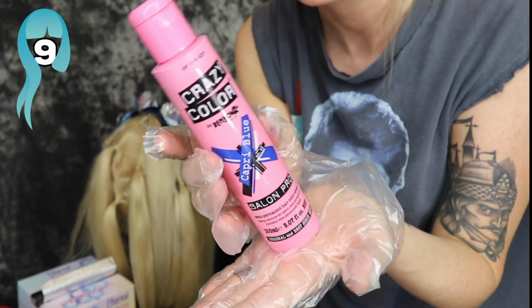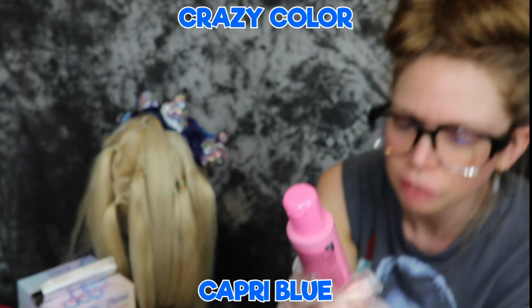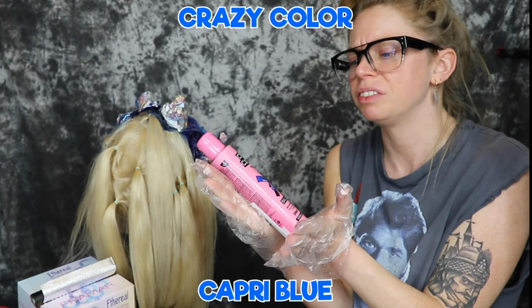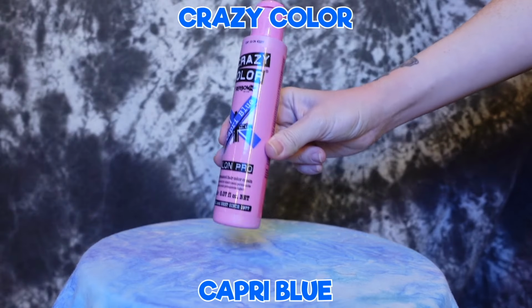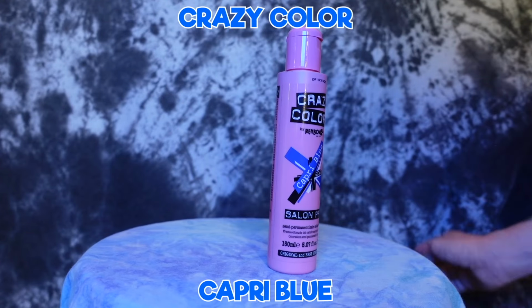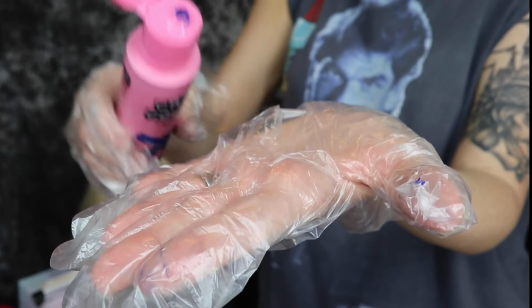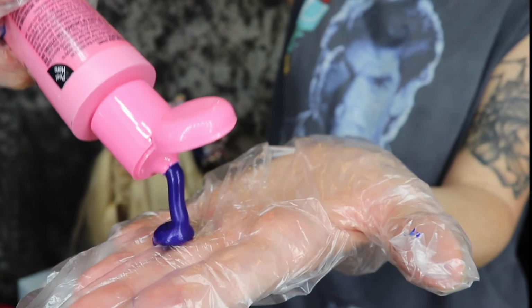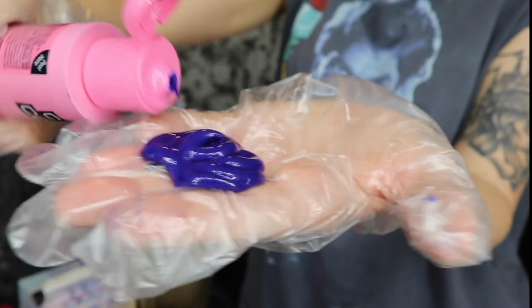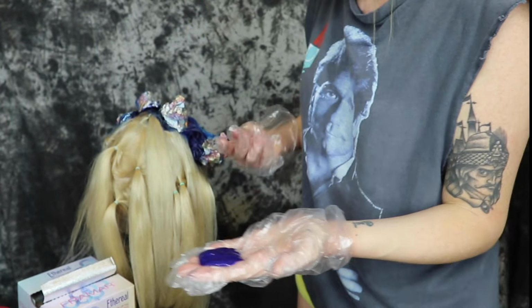Okay, up next is this one called Crazy Color, and it sounds like a vacation of some sort. Capri Blue. This one was $11.90. It only gets a 3.9 out of 5 star rating. Isn't Capri an island? I think it is. I think this is gonna be another super bright sapphire blue. Kind of looks almost just like a primary blue, but sometimes it looks different once I start actually applying it.